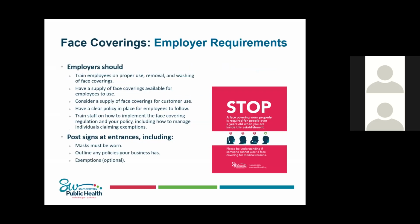So for employer requirements, the main ones are just making sure that you're training employees on proper use, removal, and washing of face coverings. You're providing a sufficient supply of face coverings for your staff, and you could consider having a supply for customers as well. Have a clear policy in place for employees to follow, and make sure that it's following the Southwestern Public Health letter of instructions. Train staff on how to implement the provincial face covering regulations and how they're going to manage any individuals that claim exemptions.